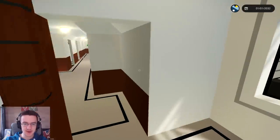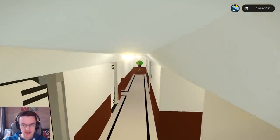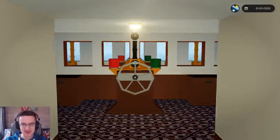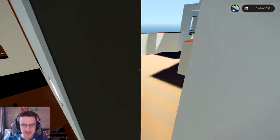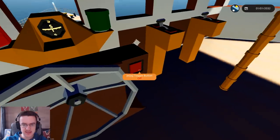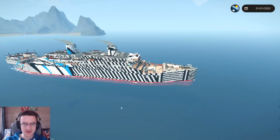I don't know how fast we're going, but it looks like we're doing decent. We're going decently fast there. We need to go this way. Yes. This way. There's the steering wheel. That's good. Let's go outside. And we'll use the other one. Hold on. Let's use this one. Yes. Can we use this now? No, that doesn't do anything still. But yeah, we're moving. Nice.